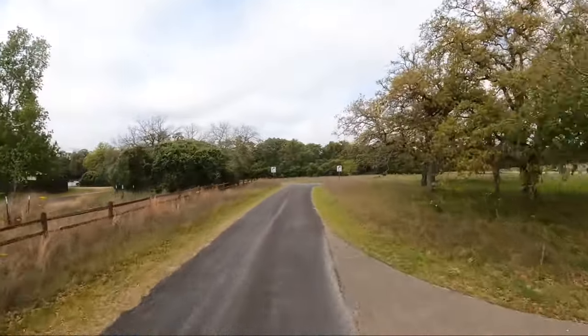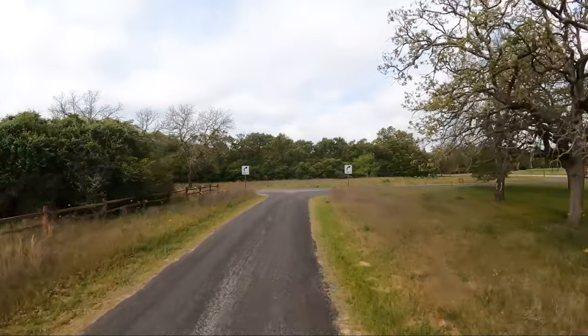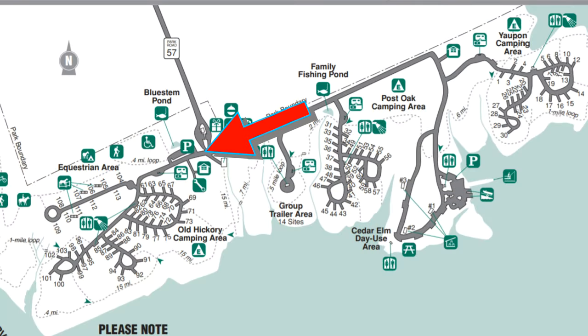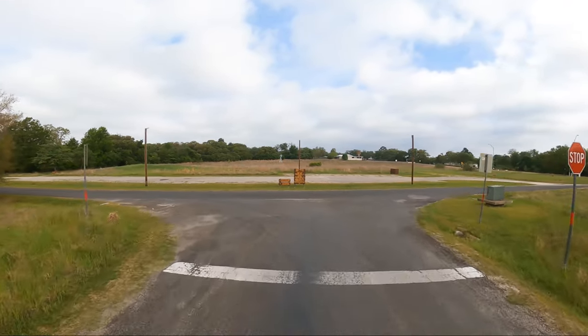Now, once you're checked in, there's two different directions. There's campgrounds in two different directions. That's what I'm trying to say. We're gonna go to the left first.